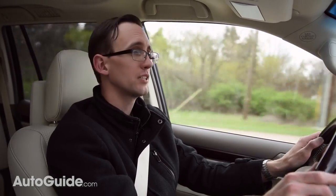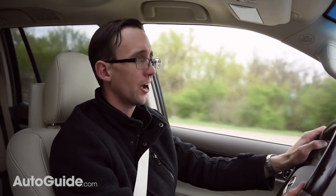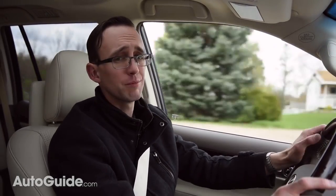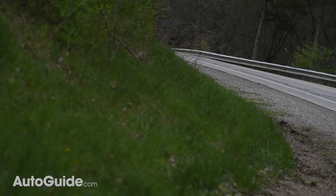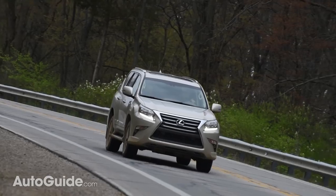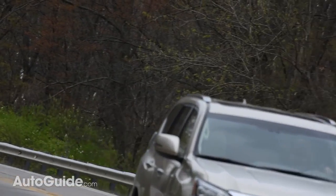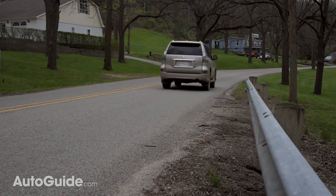Naturally, with all of this capability, there are bound to be some trade-offs, and there certainly are with this vehicle. The GX460's on-road manners are fairly clumsy. As for the ride quality, it's busier than a whole hive of bees. Putting the adjustable suspension in comfort mode makes everything floaty and jiggly, but switching to sport, the impact harshness is too much. There really isn't an ideal middle ground here.